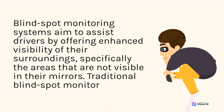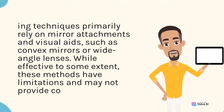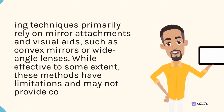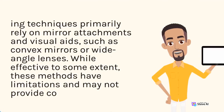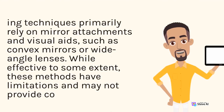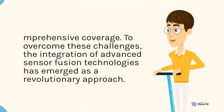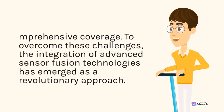Traditional blind spot monitoring techniques primarily rely on mirror attachments and visual aids, such as convex mirrors or wide-angle lenses. While effective to some extent, these methods have limitations and may not provide comprehensive coverage. To overcome these challenges, the integration of advanced sensor fusion technologies has emerged as a revolutionary approach.